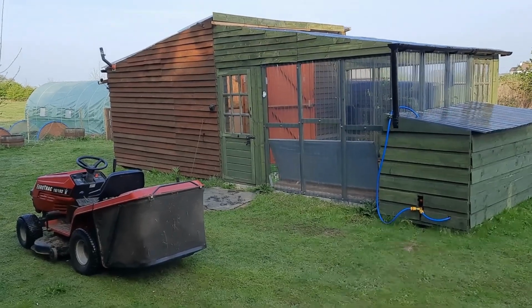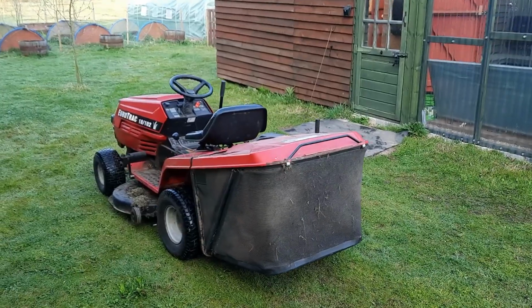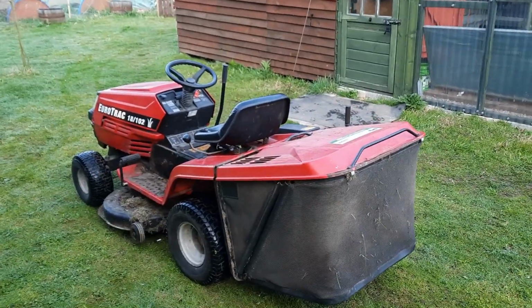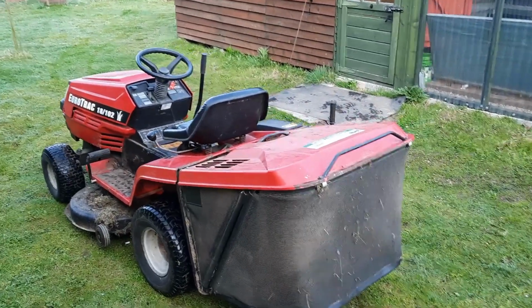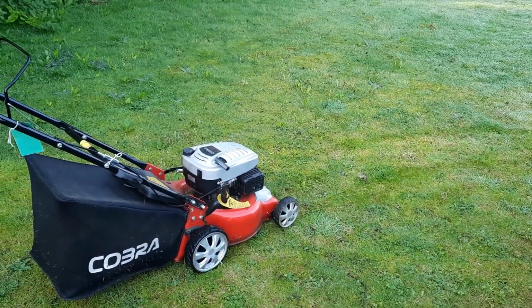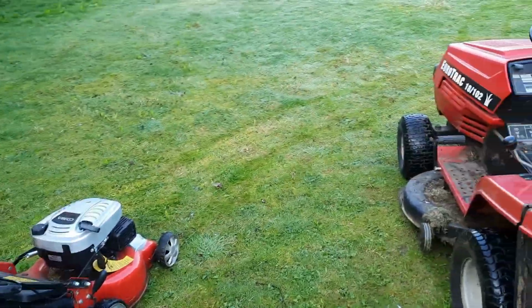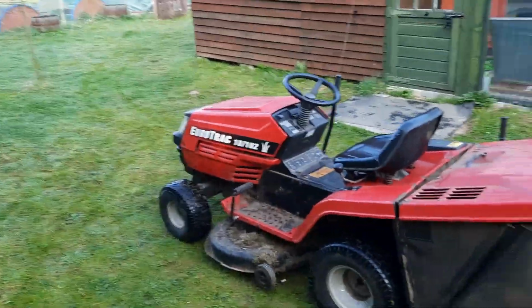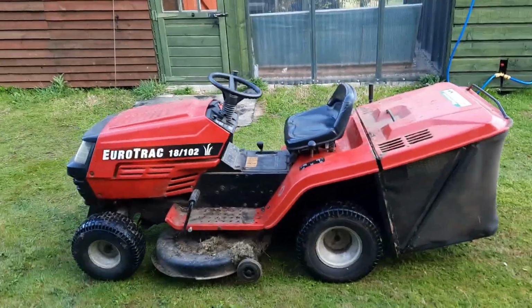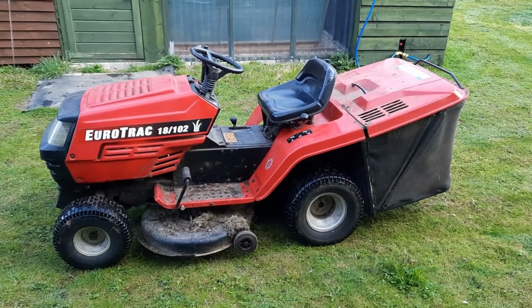Well, just pulled a red tractor out just to give it a warm through. Stopped and started for a couple of weeks. Could introduce it to the latest edition as well, the little red mower, for those hard to get to places. So I'll be firing that up as well. Might even pull the strimmer out. That's not been started for quite a while now, so a bit of maintenance going on.